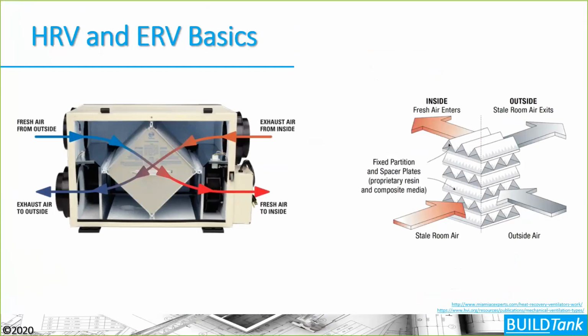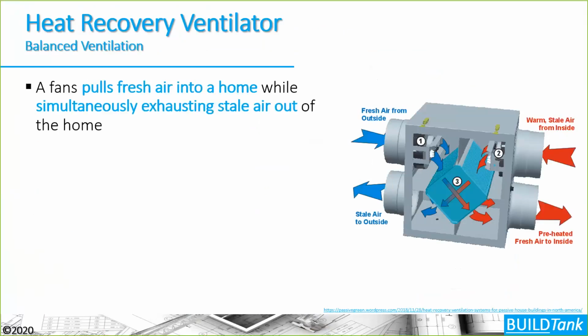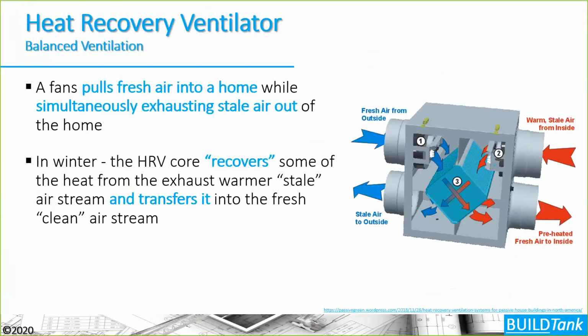And they run it through a core that's shown on the right side of this slide, just as an example of how the air in these two air streams never physically touch each other or exchange, but they can exchange heat and moisture through these cores from one to the other. So a heat recovery ventilator, again, pulls fresh air into the home while exhausting stale air out of the home.